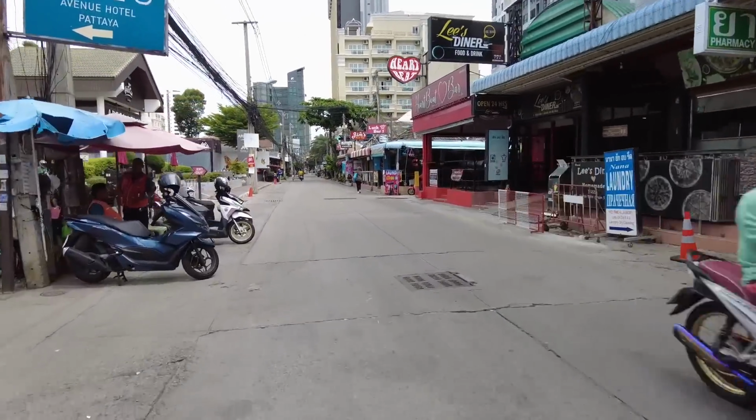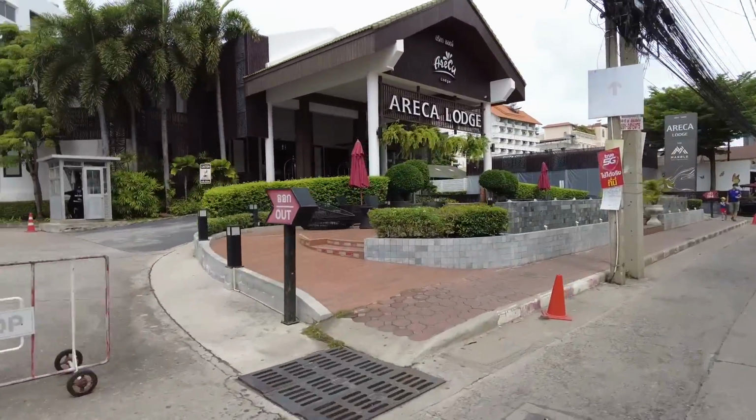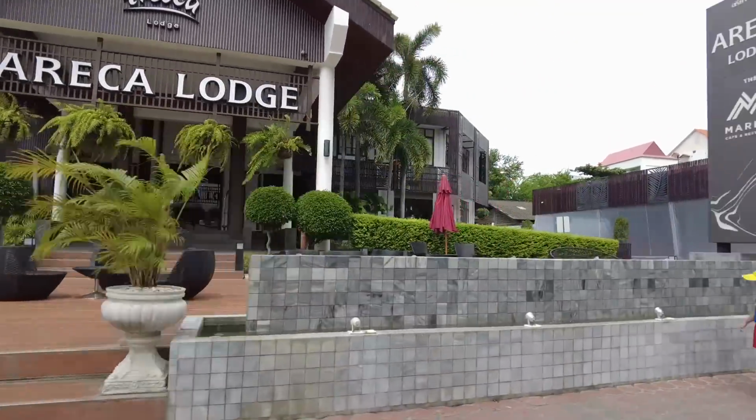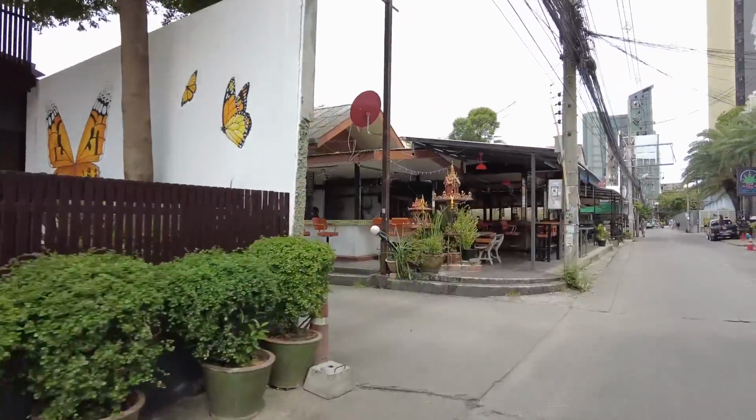Lee's Diner, been in there, some food in there that's decent. And there's the Eureka Lodge. Out of interest, who stayed in the Eureka Lodge? What was your stay like in there? I've never been in there to stay, so I couldn't answer that question for you, but I always hear reasonably good things about it.